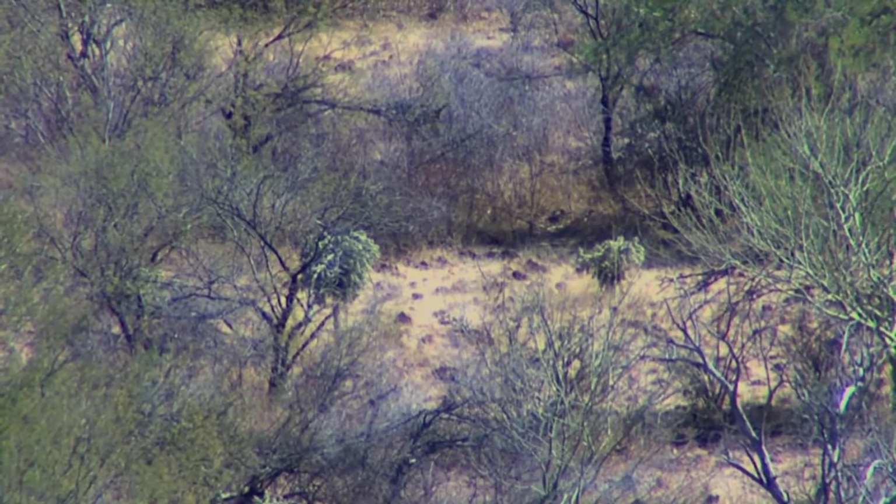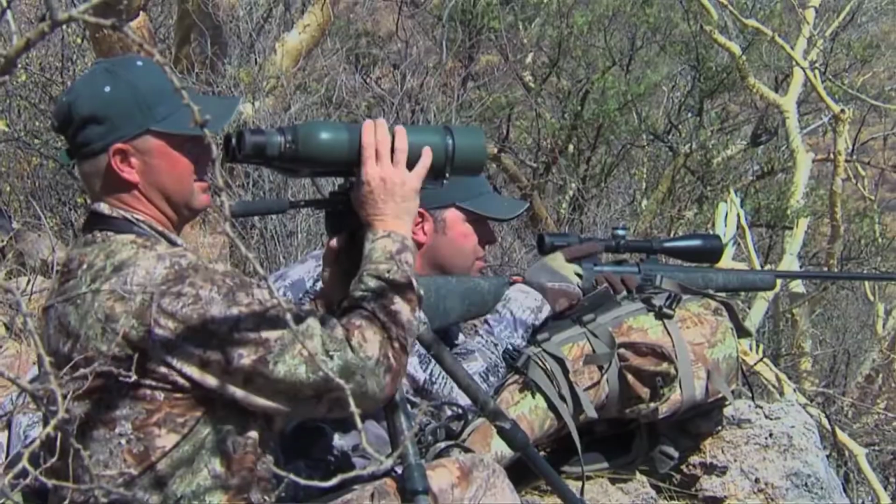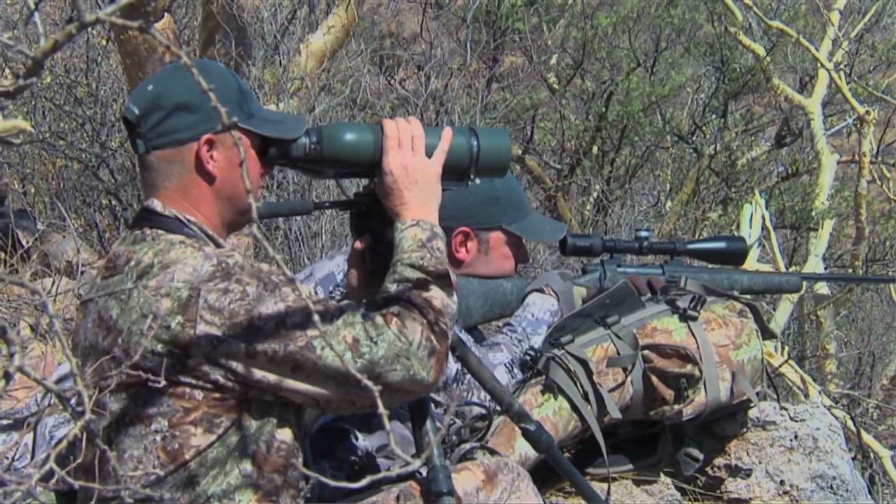You'll get that little flicker of tail that's in the outside edge of the field of view that you weren't seeing before because you were using so much of the center of the glass. You'll now see a lot more game.